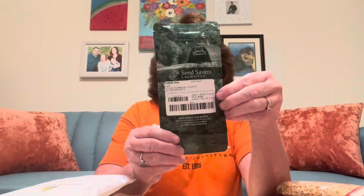First one is from Seed Savers Exchange. You can't read all the little words on here, that's not why I'm holding the packets up, but I really want you to be able to see the packaging from these companies, so you'll recognize them if you see them other places. It's Seed Savers Exchange, and this is a variety called Country Gentleman. It's a white corn, and it's an heirloom. Anything you get from Seed Savers Exchange is going to be an heirloom corn. That's what they do. They try to save heirloom varieties, so everything you order from them is going to be an heirloom. But this is a shoe peg type corn.